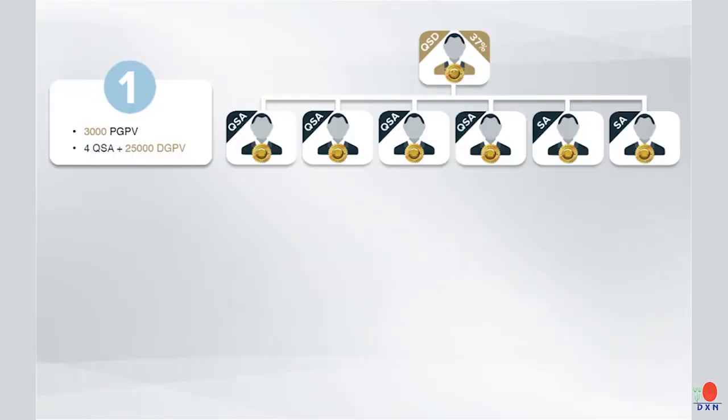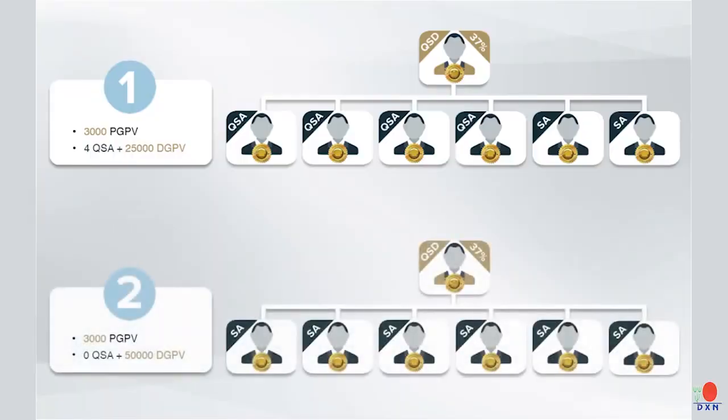In the second option, number 1, you need to have 6 star agents in the first generation. Number 2, suppose you don't have 4 qualified star agent lines, you need to maintain diamond group point value of 50,000. In both these options, you can achieve 37%. Once you attain 37%, your status will be qualified star diamond, and henceforth, even if your percentage reduces less than 37%, you will be called a star diamond.